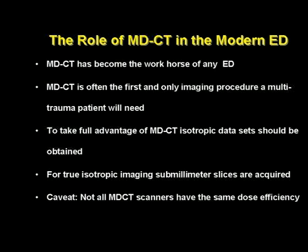And to get full advantage of MDCT in this situation, we have to obtain isotropic imaging. That is imaging whereby the resolution in the X, Y, and Z direction is perfect and equal. True isotropic imaging can be only obtained, although I don't always do true isotropic, I do near isotropic, by going below 1 millimeter, sub-millimeter. But if you have a 4-detector scan, you can't go below 2 millimeter because the dose will climb up and you have to resort to other techniques like near isotropic imaging.